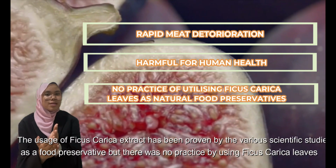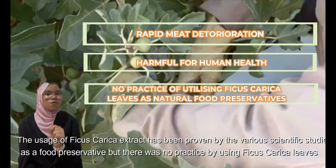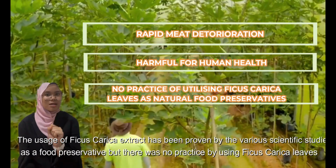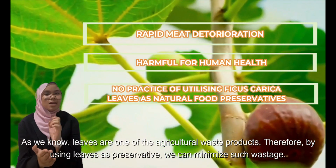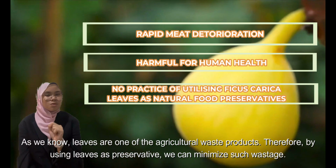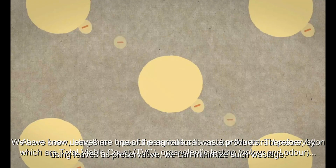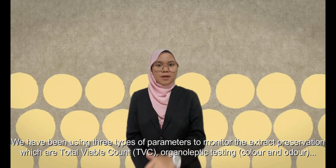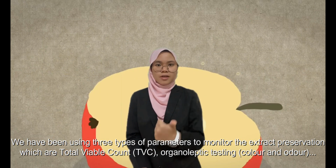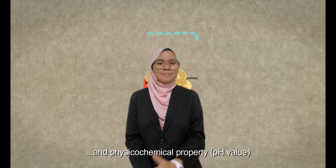The usage of Ficus carica extract has been proven by various scientific studies as a food preservative, but there was no practice by using Ficus carica leaf. As we know, leaves are one of the agriculture waste products. Therefore, by using leaves as a preservative, we can minimize such wastage. We have been using 3 types of parameters to monitor the extract preservation, which are total viable counts, organoleptic testing, and physical-chemical property.